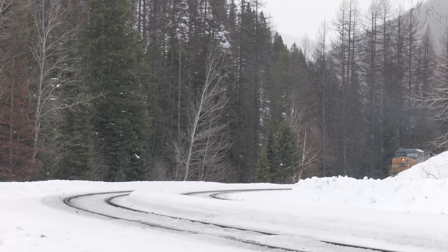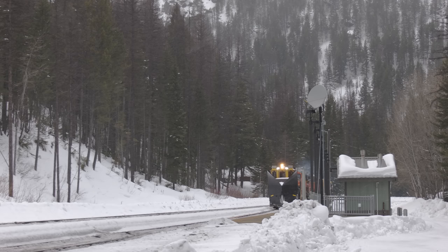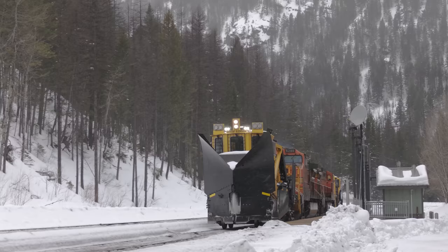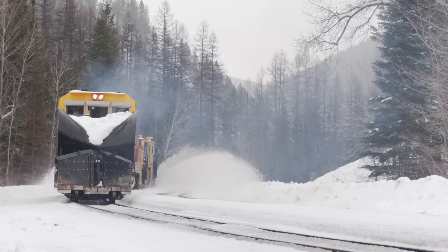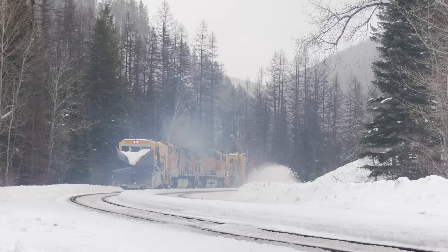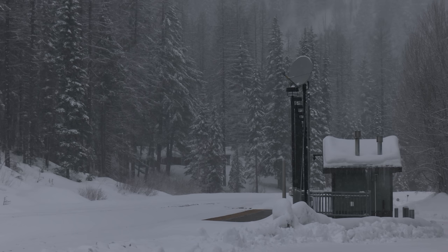The snow picks up again as the spreader set heads for the pass. Snow fell nearly every day during our 8 days of filming in late February and early March. Under a darkening sky, BNSF 3280 lugs more empty tanks up the mountain.